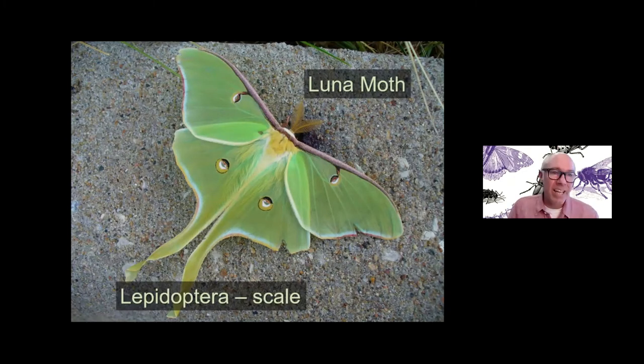They're active at night. They have little fat bodies. They have feathery antenna because they pick up signals using more chemical than visual because they're active at night. Now, not all moths are active at night, but generally speaking, they have those body modifications.